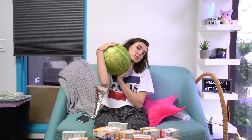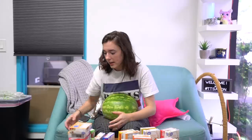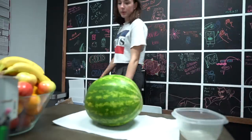First, we need to cut this watermelon and gut it out. Let's go to the kitchen to do this part because it's gonna be messy. It's just time to cut and gut this watermelon.